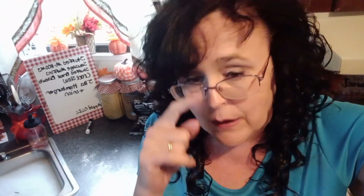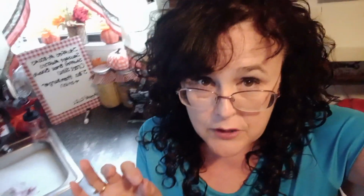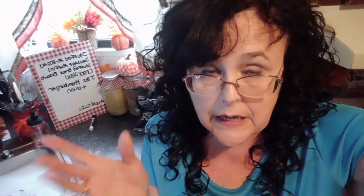Y'all already know what's been in my other freezer. I showed you that clean out. But I wanted to show you what was in my upright freezer because I've been filling it with small freezer meals. Now, when I say small freezer meals, what I'm talking about is I will make an item like a casserole in a 9x13. I'll cut it in half.